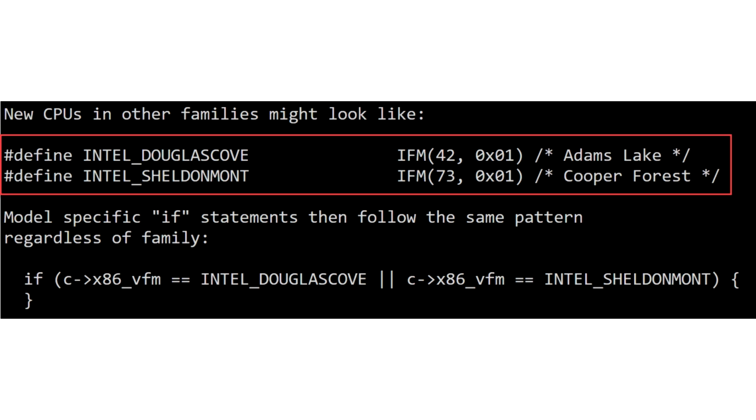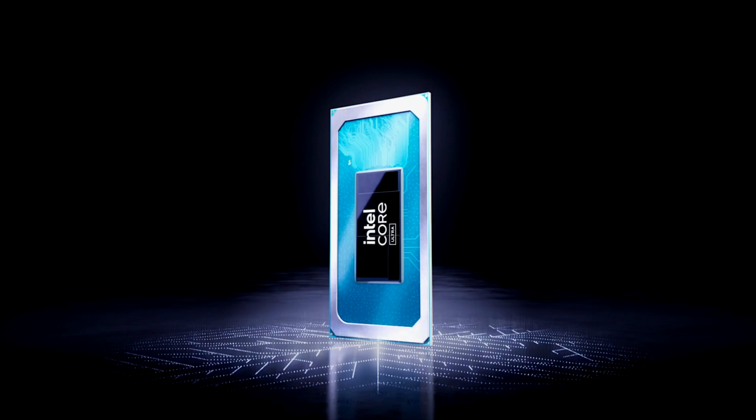What we do know is that Arrow Lake and Lunar Lake will be followed by Panther Lake, and there's also word on Nova Lake being the successor to that. So it is possible that either sometime after or between Nova Lake, we will see the introduction of Adams Lake for client CPUs based on the Douglas Cove Arch.